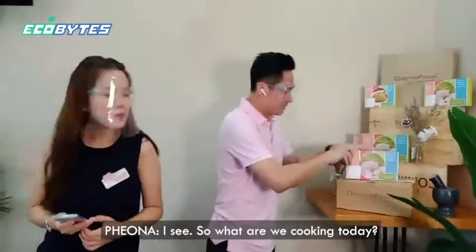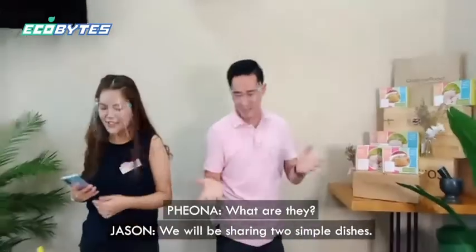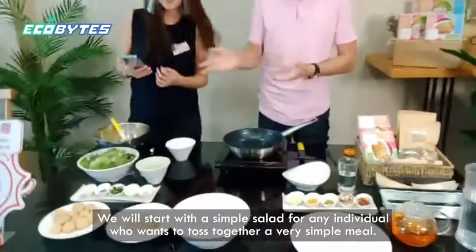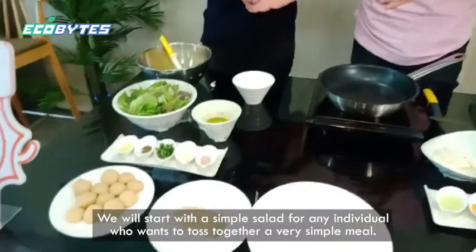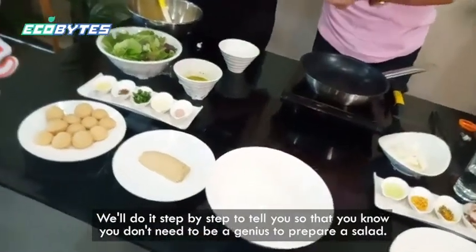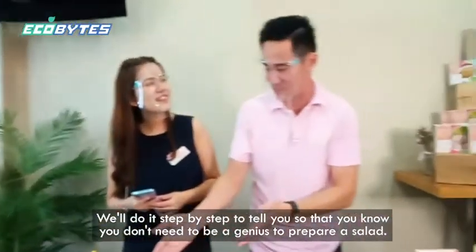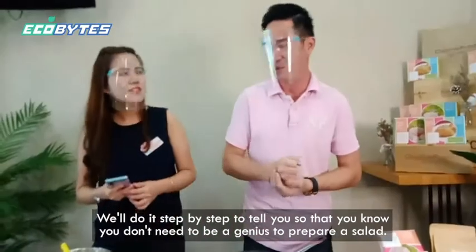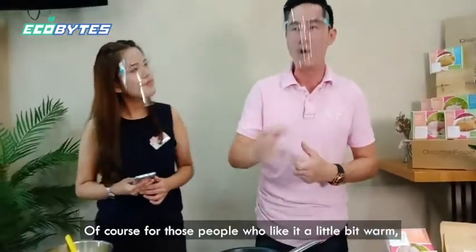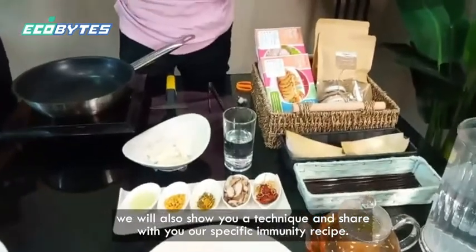I see. So, what will we be cooking today, or what will we be sharing? Well, we will be sharing two simple dishes. We will start with a simple salad for any individual. We'll do a step by step to tell you that you really don't need to be a genius to cook our food or to prepare a salad. Of course, for those people who like it a little bit warm, we also show you a technique and share with you our specific immunity recipe.